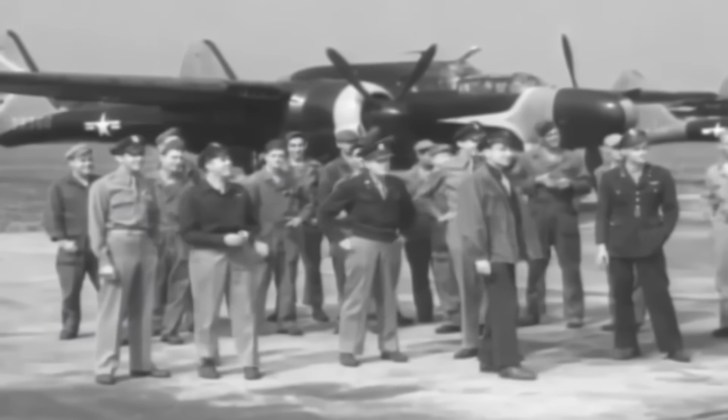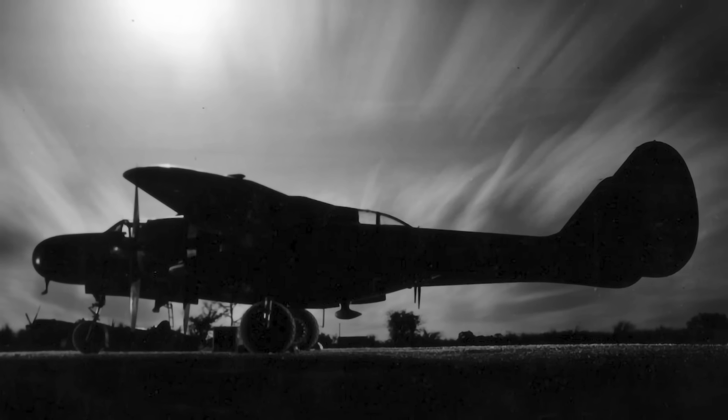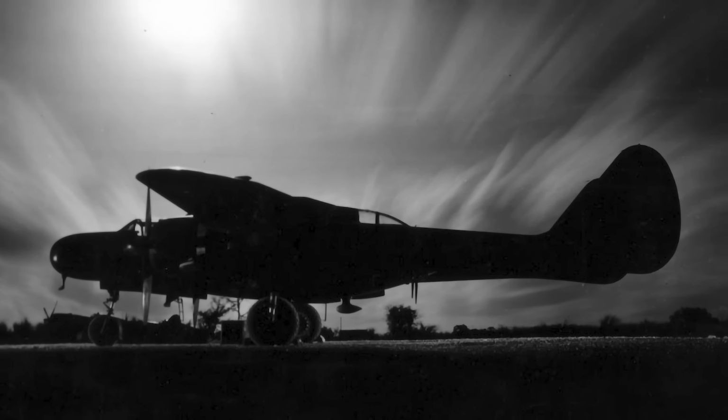Northrop, a small manufacturer that rose to meet the challenge, did an amazing job of building a sophisticated, new technology airplane that had no precedent. They didn't adapt an earlier design to become a night fighter or base the P-61 on anything that already existed.